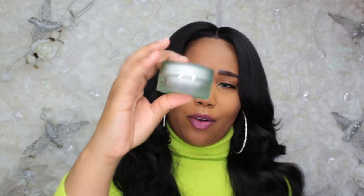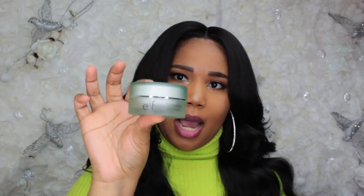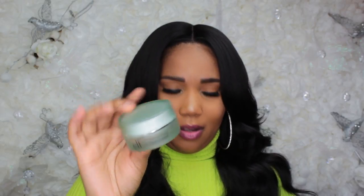Am I slow? Like, I did not. That is funny. But now I know. You know, players mess up too, y'all. Players mess up too. So this is what this little guy looks like. Real sleek packaging. Real, like, superior. You know what I'm saying? This is like Laura Mercier era. You know what I'm saying? Like, e.l.f. not playing with the girls. So I can't wait to try that out.